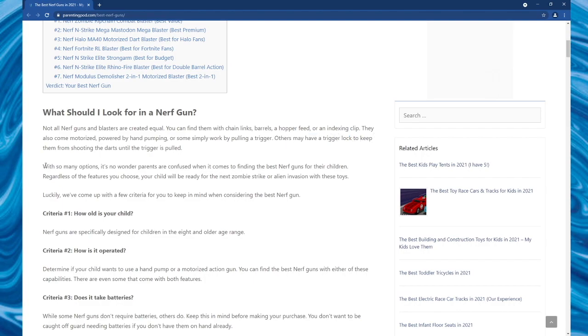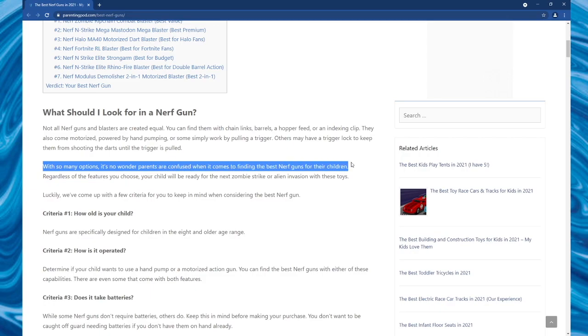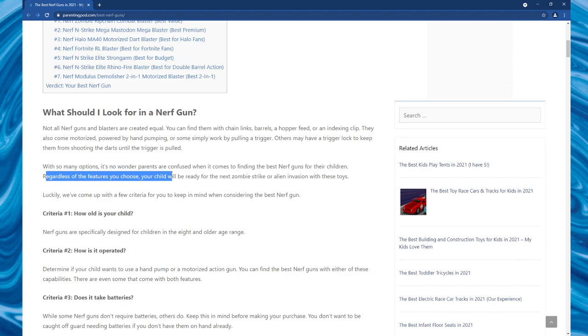Okay. With so many options, it's no wonder parents are confused when it comes to finding the best Nerf guns for their children. Regardless of the features you choose, your child will be ready for the next zombie strike or alien invasion with these toys. Love how they don't even consider actual battles. Zombie strike. Like, what is a zombie strike? Are they just going off the series name? I think they mean zombie invasion or zombie apocalypse or alien invasion.